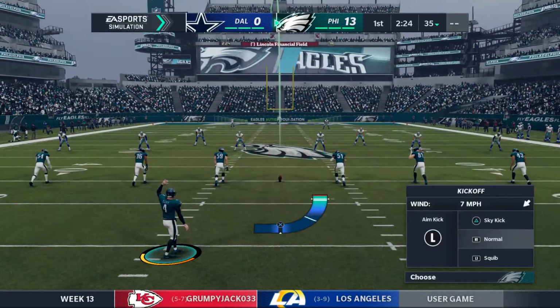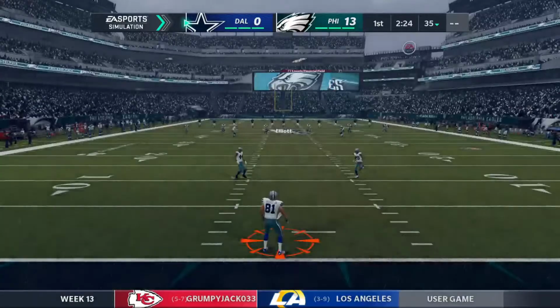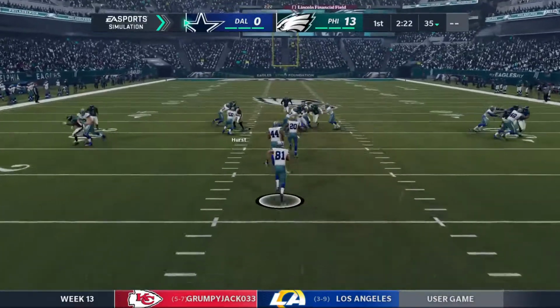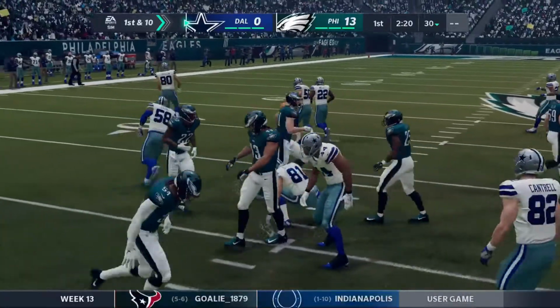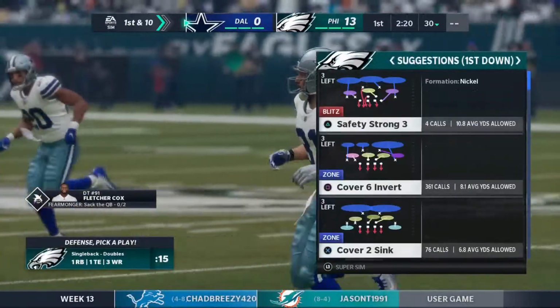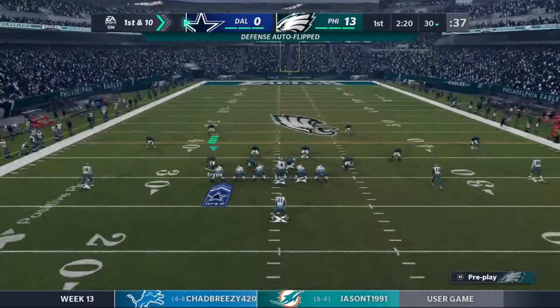Jake Elliott to kick off for Philadelphia. So with the missed PAT in his rearview mirror, he goes back out to kick this one off. Taking it about the 1. And a nice return sets him up pretty good here right at the 30-yard line. About set for this next drive by the Cowboys offense.